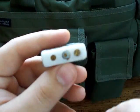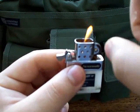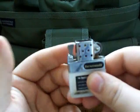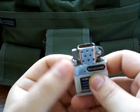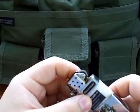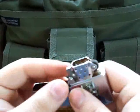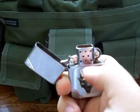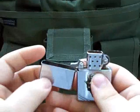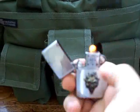There is a flame adjustment here, which I happen to have on the low flame to conserve fuel, but you can raise that up pretty high. There you go. You see it shuts the flame right off, the fuel, once that goes up. So once you close your Zippo, you're not losing any fuel anymore. The one problem I have with this, besides it being just a little bit tight, is that when I open this, generally it worked that time, but sometimes the cam won't go all the way down, so I have to just push it down before I light the lighter.